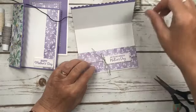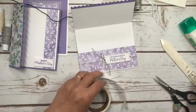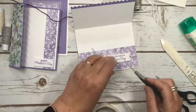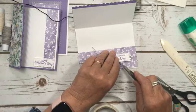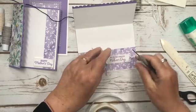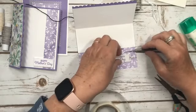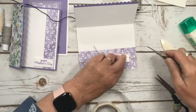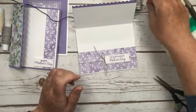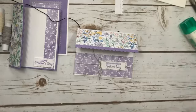Straighten that out, and I am going to put a glue dot. I don't really want dimensionals because I don't want the whole thing popping up. So let's just put a glue dot right in the middle. That'll also keep it straight and in place. And I think I should add one more. There. I could have rolled up a glue dot. That gives you a little bit of height, but not too much. Okay, so 3 Mother's Day cards today.